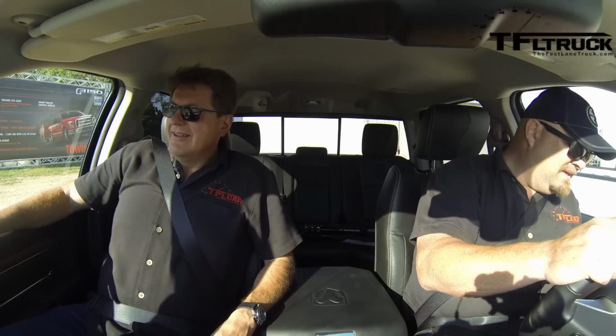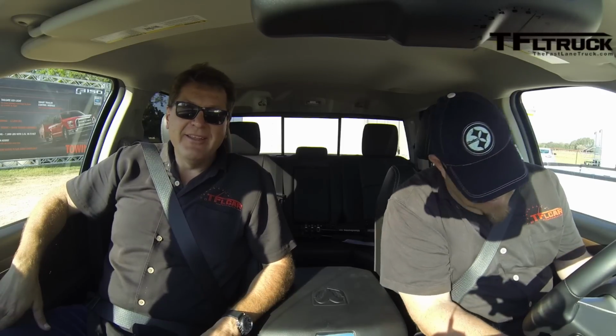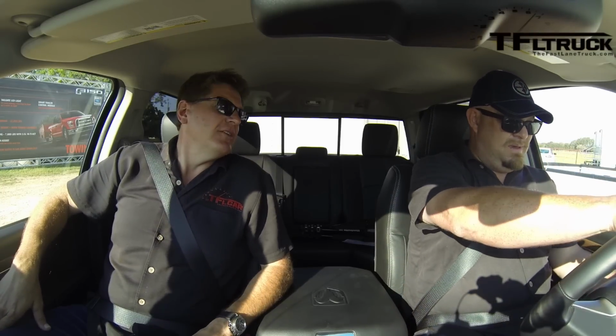Nathan, we are now in the Ram, which used to be a Dodge, which used to be, or still is, the bad boy of the automobile brands, right? This thing has some attitude. It's the only truck where the exhaust goes straight out the back, dual exhaust, and it definitely has the best exhaust note by far.